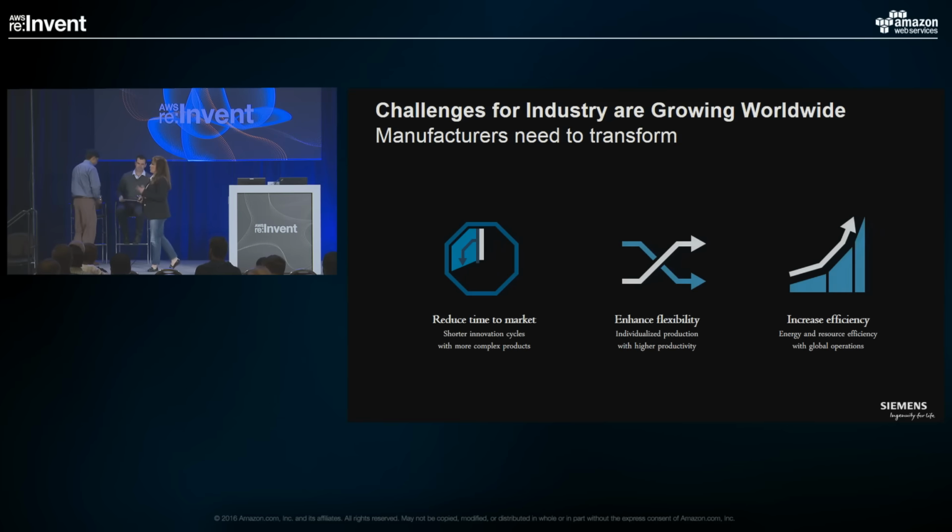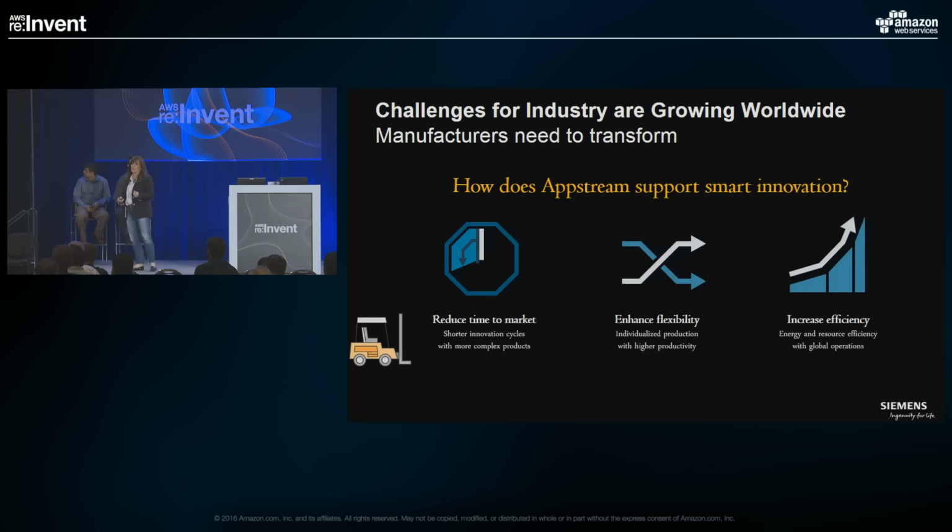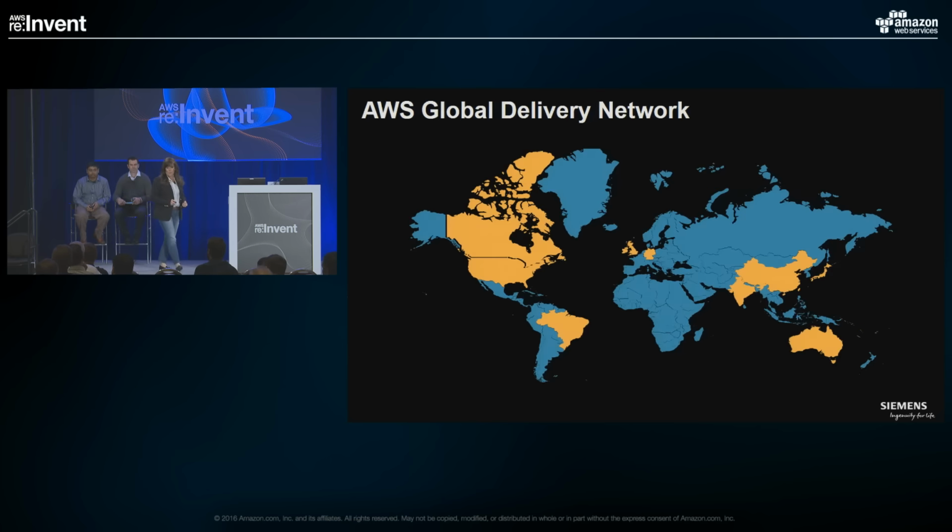So manufacturers are having challenges that they're having to overcome during this period of time. They're having to reduce the time to market, they're having to increase their flexibility, and they're having to increase their efficiency. So how does AppStream 2.0 help us with that smart innovation?